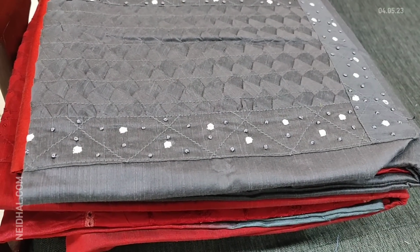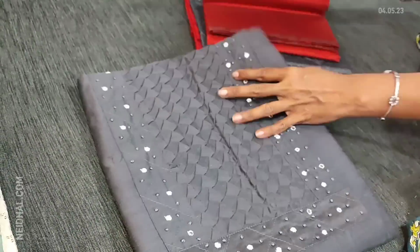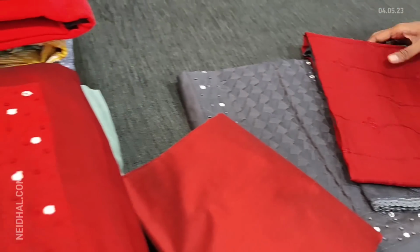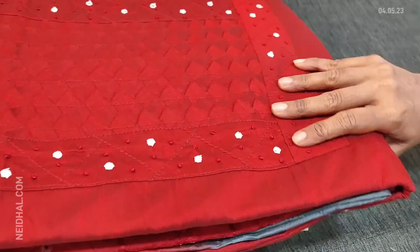Totally three different combinations are available in Dupion silk. So this is the first combination. The second one, it's with dark gray with maroon. The fabric is very soft, and this is the dupatta. It's a jewel shaded soft silk cotton dupatta. And third combination is maroon with gray.